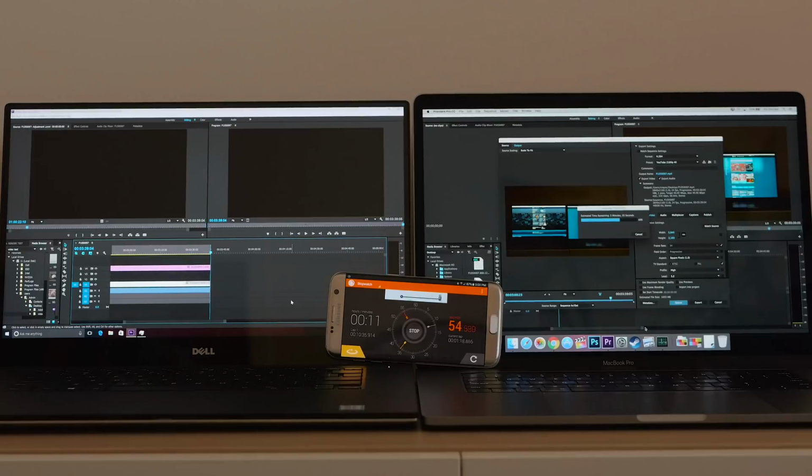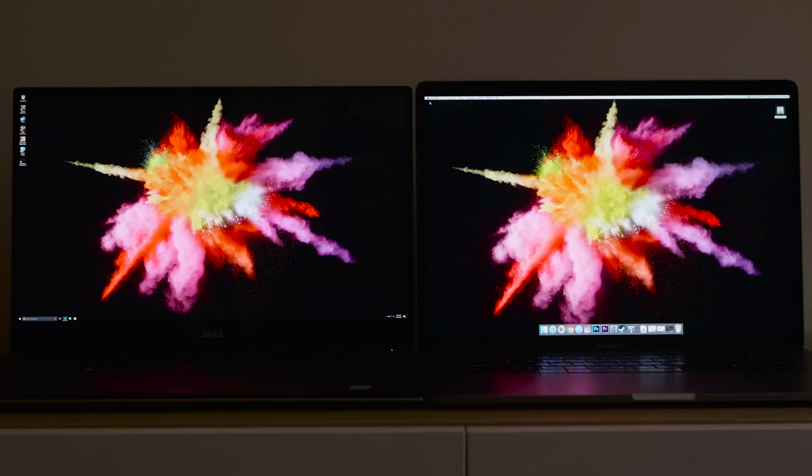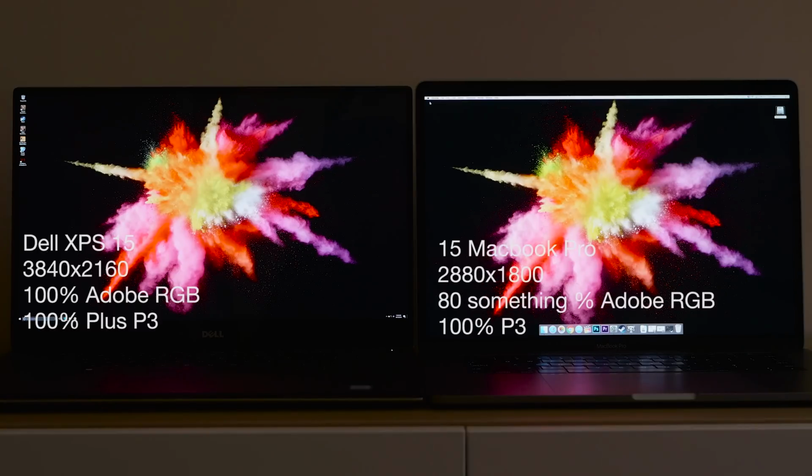Don't expect to be using your laptop to have a party. Now display, well, it's easy to give this win to the XPS 15. It has a high resolution 4K screen, has a wider color gamut, has 100% Adobe RGB color gamut, gets plenty bright with 350 nits. It's also a touchscreen too.